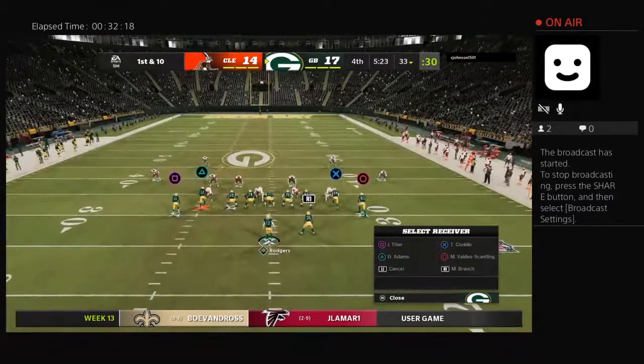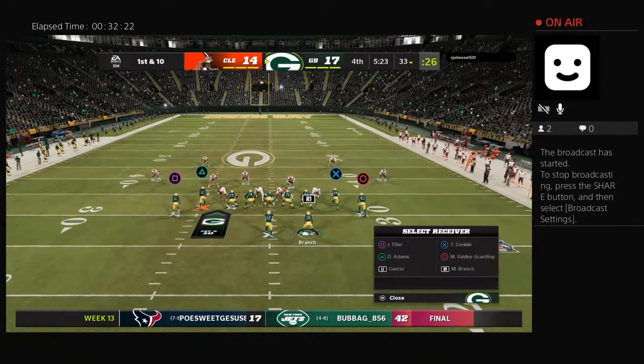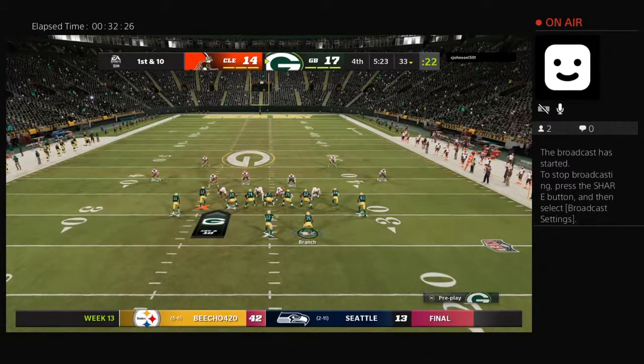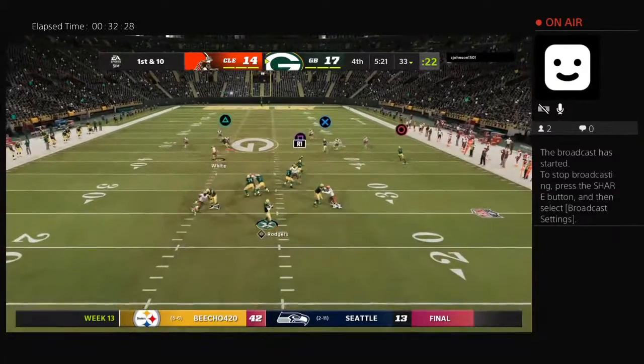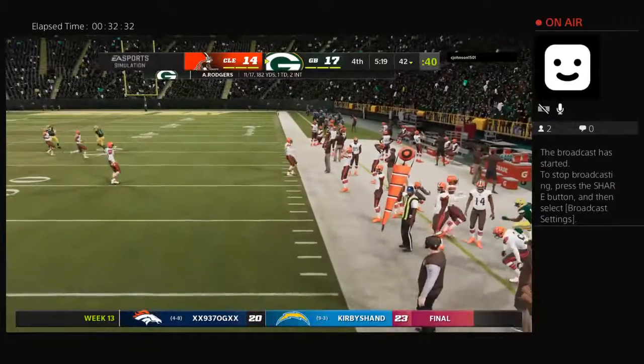About set to get this drive started. The Green Bay offense at the line. Their defense forced the turnover on downs. They've got the lead. They're in good shape, but can't go into a shell here, right? Still got to be careful. Yeah, because they're still a long way away from kneel down time. And a loose football.